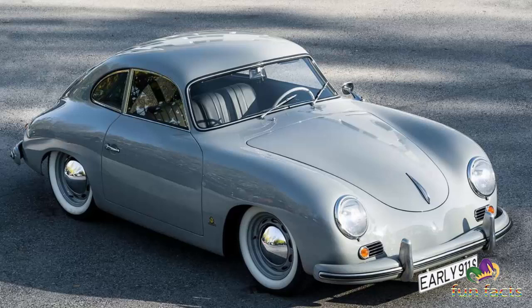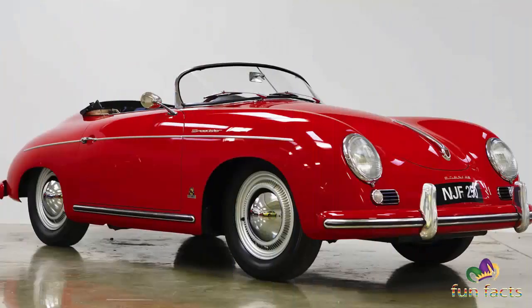Today, all the earliest Porsches are highly coveted by collectors and enthusiasts worldwide, based on their design, reliability, and sporting performance.